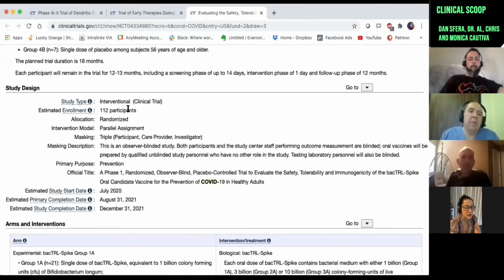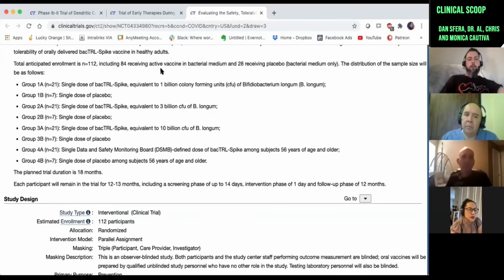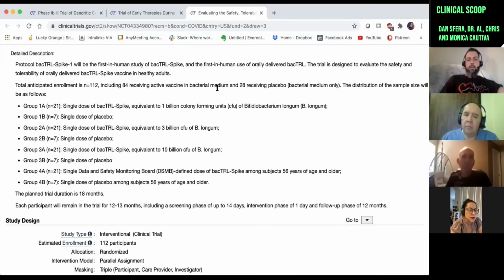6 groups, with and without. Yeah, and the previous one was 9. The first vaccine that we were talking about had 9 arms. This is 4, but 4 times 2. So you get placebo or single dose. Total anticipated enrollment, 84 receiving active vaccine and 28 receiving placebo, bacterial medium only.